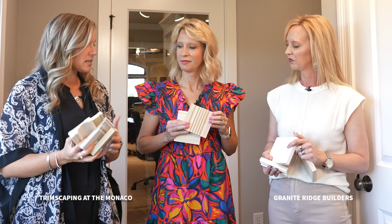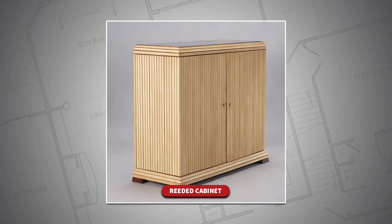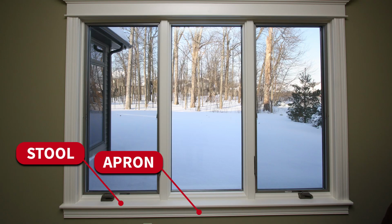You have some different things that the other ladies are holding here that are fun. I love the reeded look. This is a casing that's reeded, but we're doing a lot of this on walls, on cabinets, other applications. Absolutely. If you want a modern farmhouse look, it's kind of like on the window over there, but you've got your stool here and then your apron, which would go below.